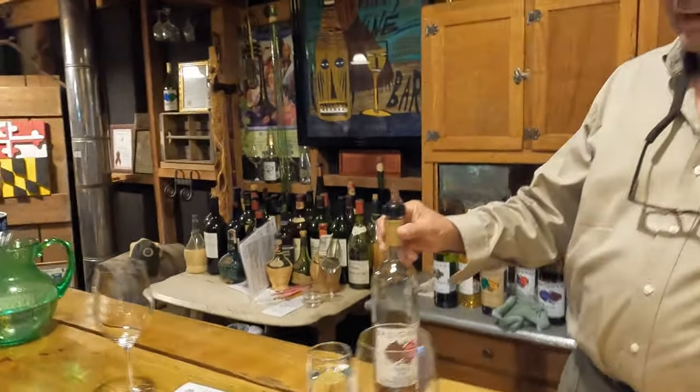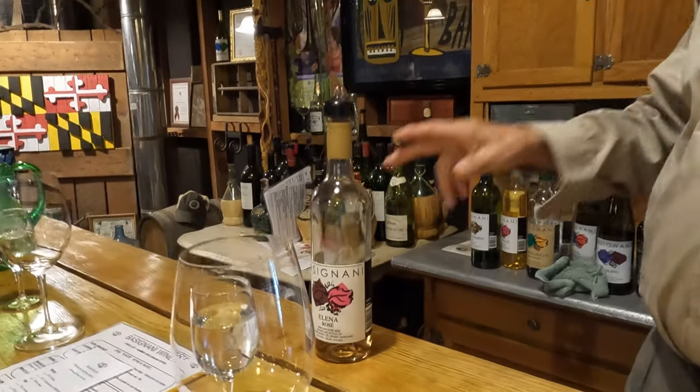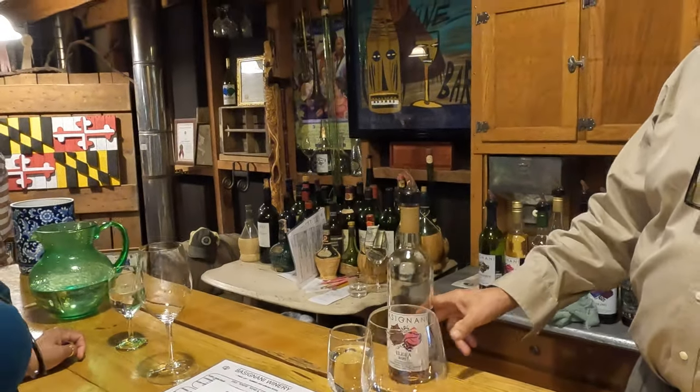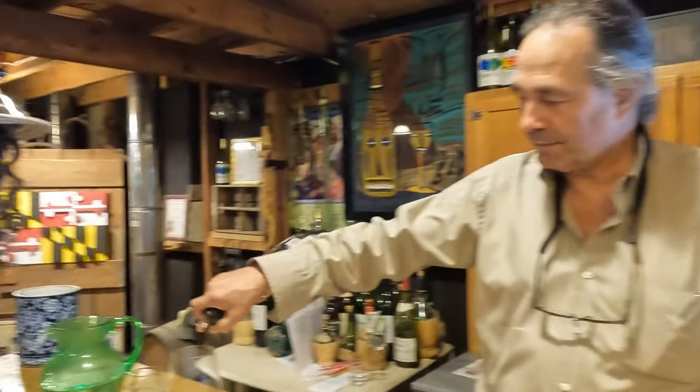Now, we will do the Elena Rosé. Again, stainless steel fermentation, again preserving fresh fruit. Think strawberries, think melons, and also beautiful floral notes here as well.